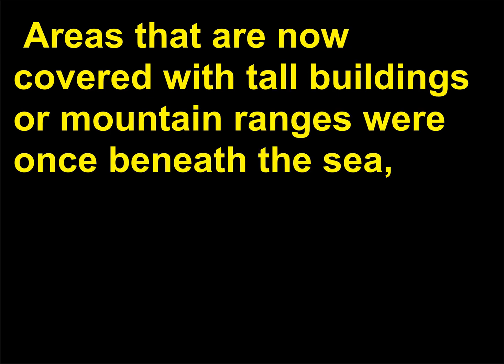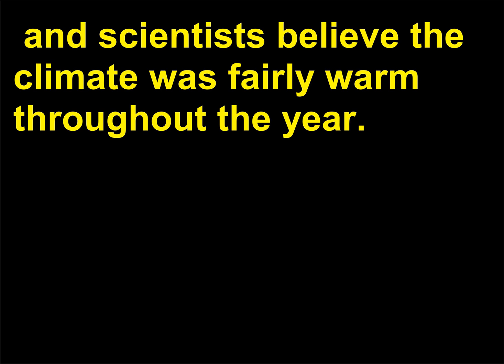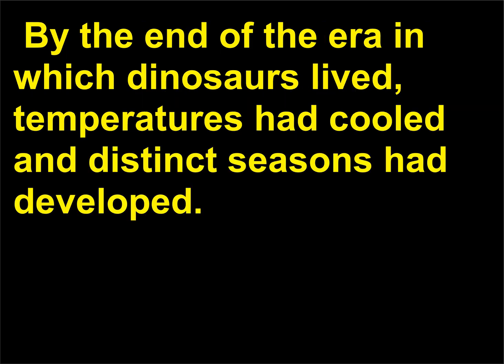Areas that are now covered with tall buildings or mountain ranges were once beneath the sea. And scientists believe the climate was fairly warm throughout the year. By the end of the era in which dinosaurs lived, temperatures had cooled and distinct seasons had developed.